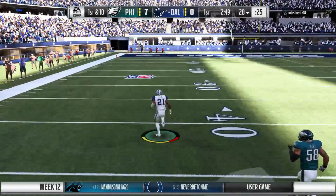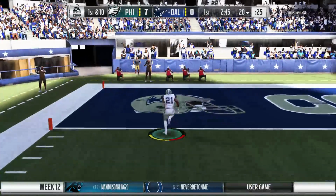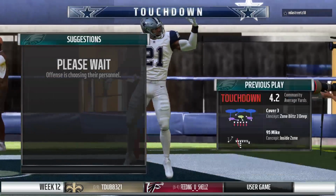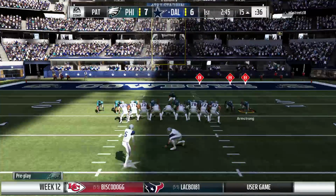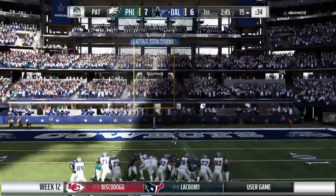Ezekiel Elliott gonna take it the distance. He's at the 30, 10, touchdown, Cowboys. Ezekiel Elliott, an 80-yard touchdown. And the Cowboys are an extra point away from tying the football game.